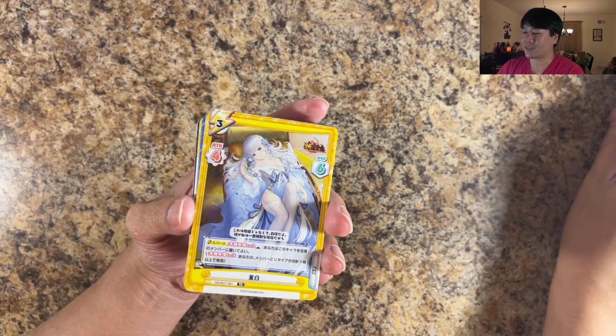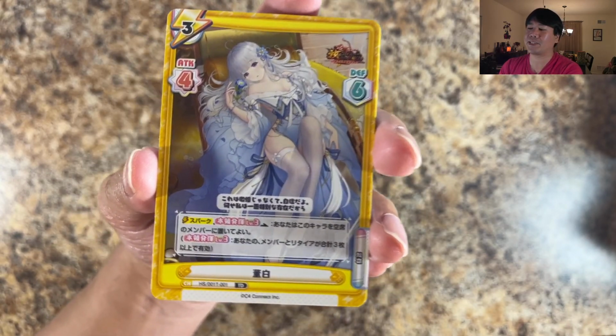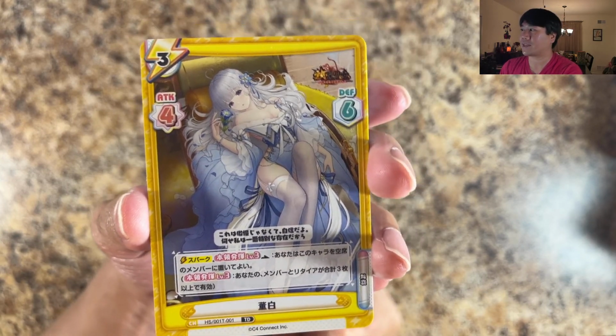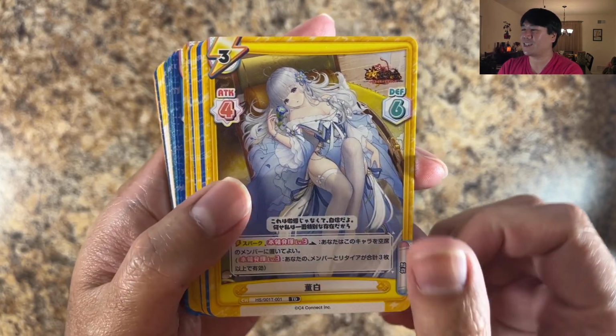So let me get this out of the way. Okay. So again, this is not something I normally do. Normally I would be able to tell you about this. I tried out the mobile game. It was actually really interesting.